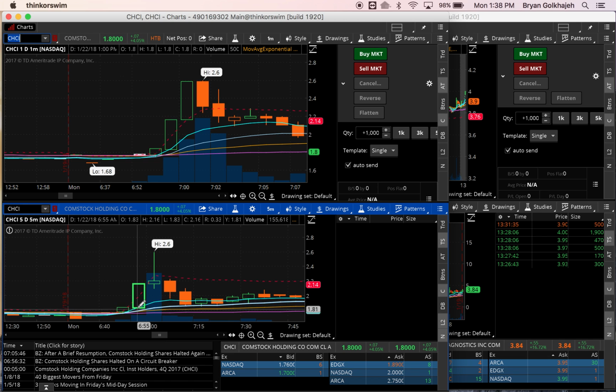Here and rode this wave up, probably around 1.85, 1.90 for the break over 2. You can see it just made a clean break over 2, so now I'm looking at 2.50. Probably would have sold up here at 2.50. I got halted. I don't know exactly what time. I think 7:01 or something. It was halted. It resumed at 7:01 and resumed lower.